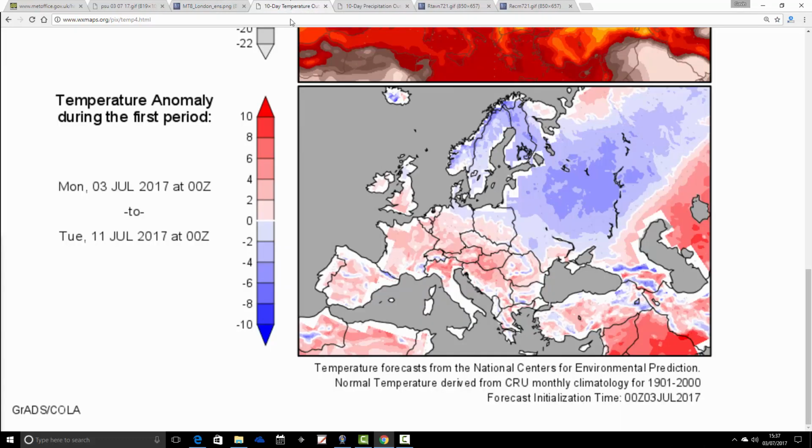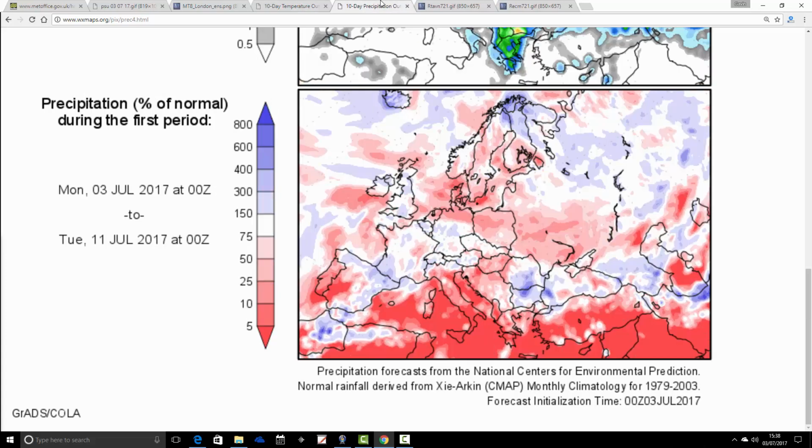Temperature anomalies for the next week, taking us from the 3rd through to the 11th of July. They're coming out warmer than average for England and Wales, still a little bit cooler than average for Scotland. Expect those to trend hotter over the coming few days. I think we'll see those temperature anomalies lifting up as we look at these throughout the week.